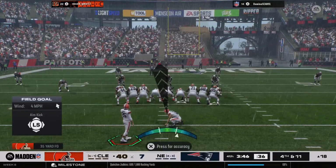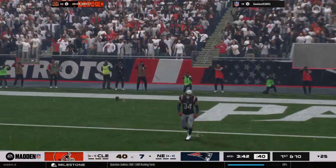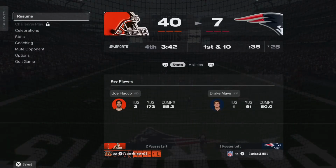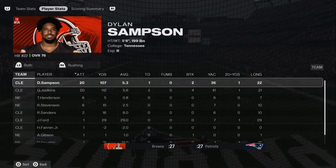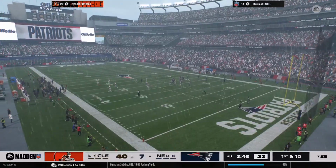Kevin Stefanski going to turn to his field goal unit. Oh, looked like he mishit it. He missed that one from short range. No good. And they are not able to add on to their big lead.